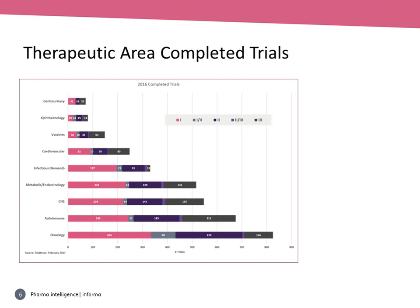So you can see the various therapeutic areas in Trialtrove, and the stacked bars represent the absolute numbers of trials by particular phase. And you'll see that amongst this data set, there were a significant number of the mixed phase, or as my colleague Doro Shin likes to say, the hybrid trials.